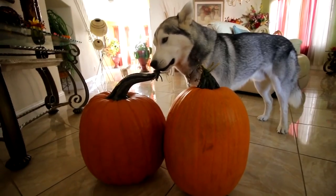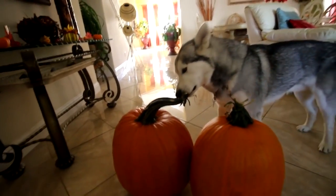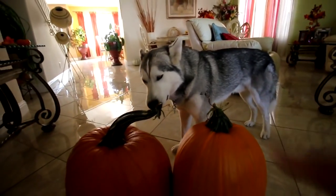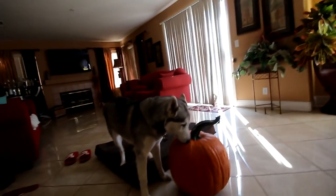We got a nice little pumpkin carving for you guys, and I did notice that Crypto absolutely loves pumpkins. These are completely edible for dogs. We are gonna go ahead and carve these pumpkins, as well as dress up the dogs. The dogs do have their costumes in. Ugh, is that the pumpkin?